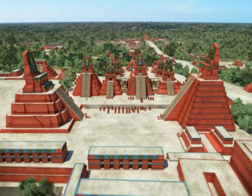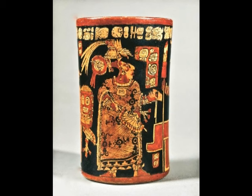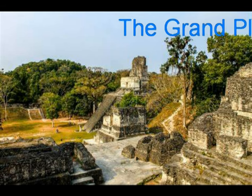Although locals remained aware of its existence, it wasn't fully surveyed until the mid-19th century. Today, Tikal is one of the best archaeologically understood sites in Central America. The most important stop on any Tikal itinerary is the Grand Plaza. Once the central square of the city, this is the easiest place to imagine the bustling ancient Tikal.